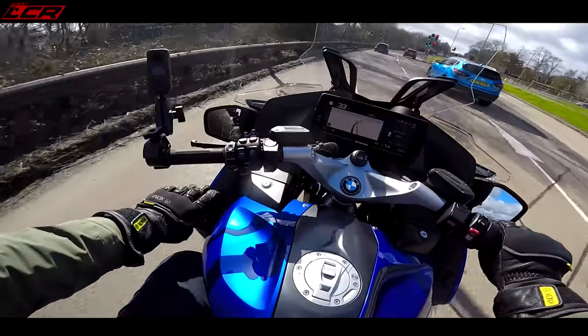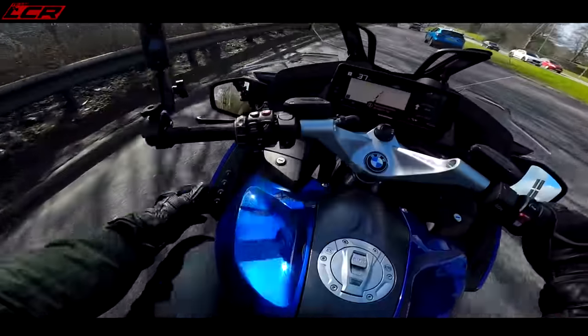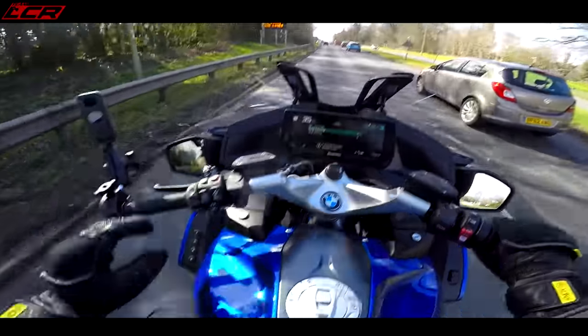What you have got here is these buttons, which are your shortcuts. That's navigation. That one's not assigned to anything. That's your heated grips and stuff.